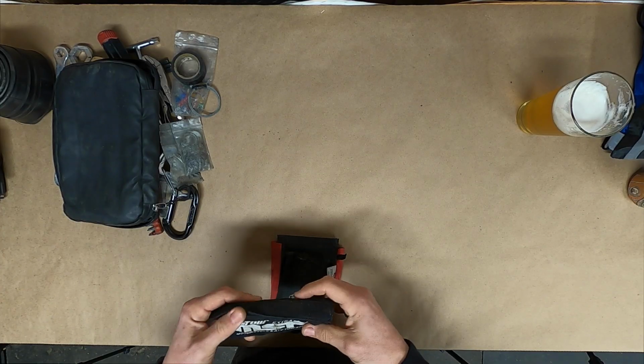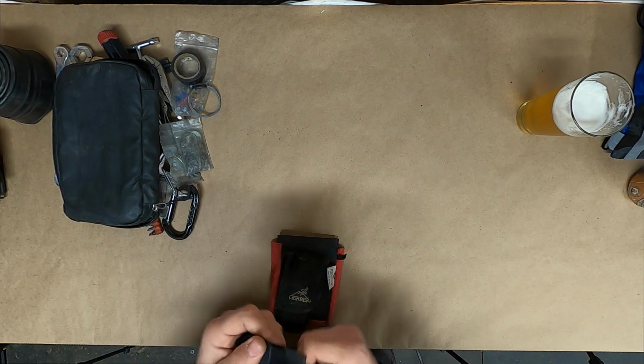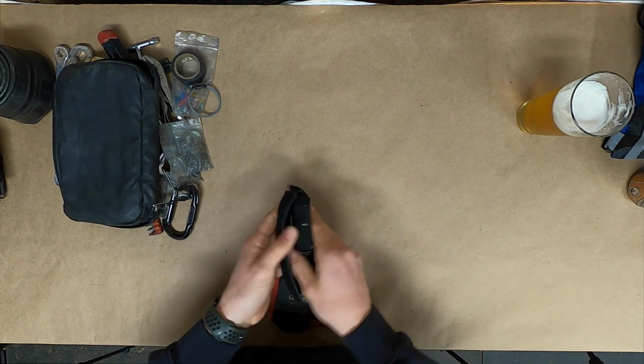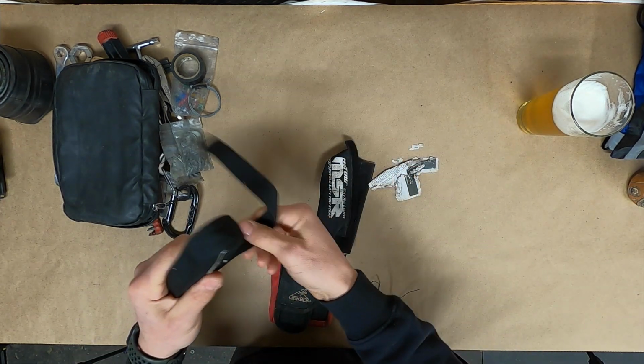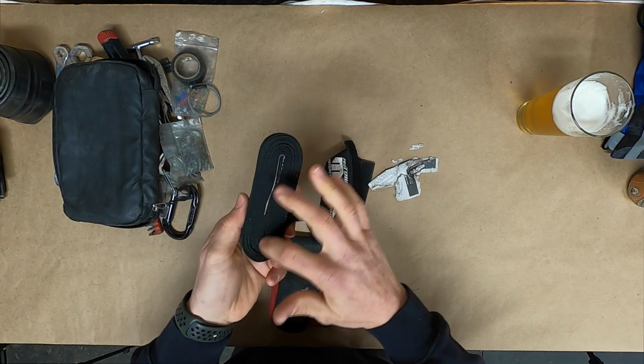Another thing I carry is a tow strap. This is a nice little tow strap. Got a little bag that comes with it. It's really heavy duty webbing nylon. It's got a flat end on one end, and on the opposite end it has a loop.